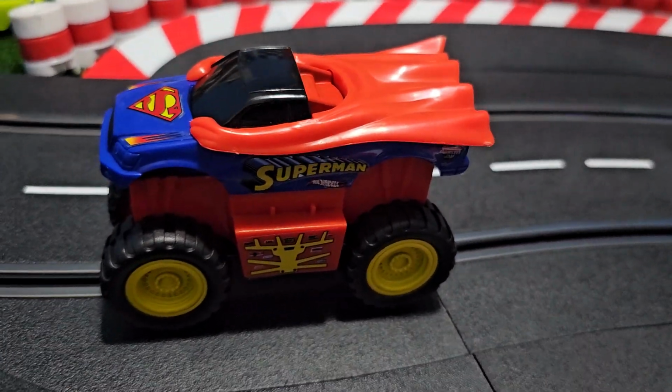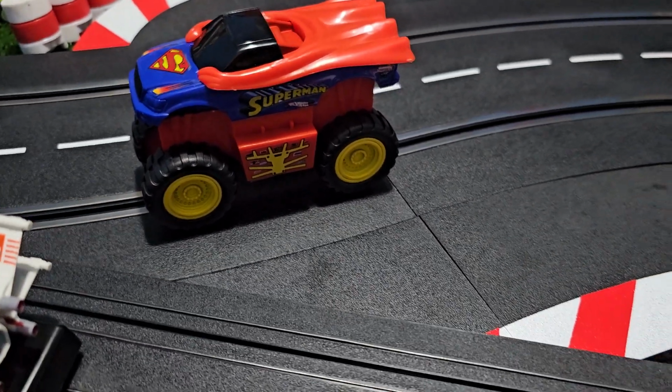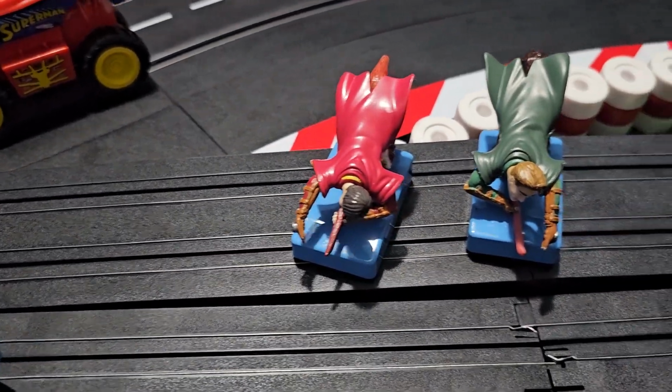And of course there's Superman. That's from Mattel, and that'll be featured more, so pay attention to him. That will come up pretty soon in another episode.